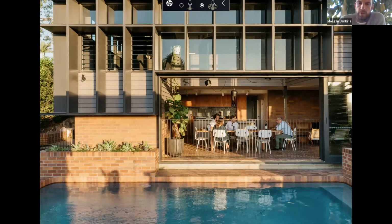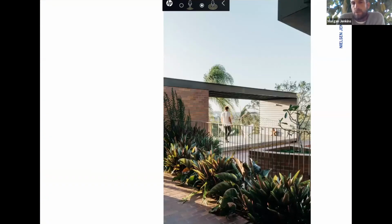Then also the deck out on the edge gives the opportunity that they go out there and have a drink and watch the sunset, and then they tell us stories of how they then turn the chairs around and have a moment of introspection as well. So it's not all about the long view.